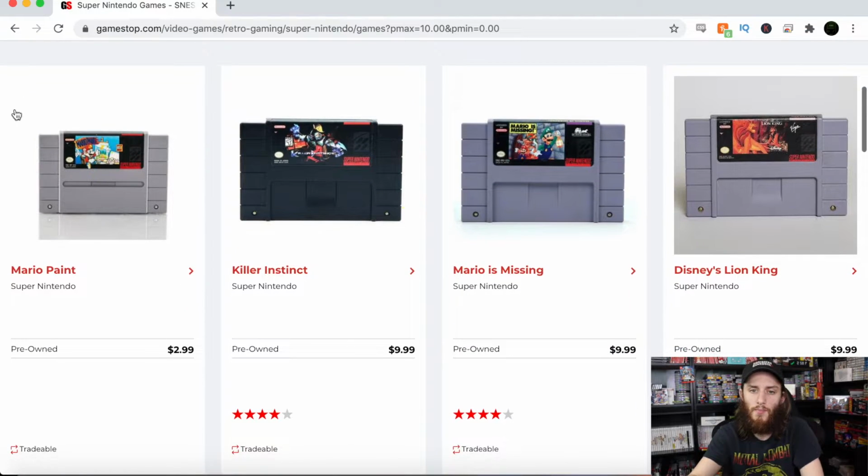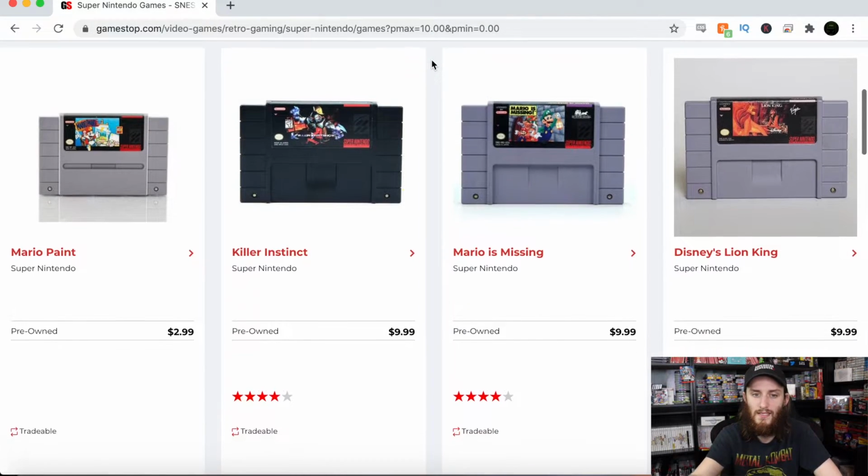Now, you've got Mario Paint for $2.99. You probably want to pass on that unless you have the mouse and the mouse pad. Maybe not the mouse pad, but at least you've got to have the mouse. So maybe I would pass on that. Killer Instinct for $9.99. That's pretty much a solid game to play. Same with Mario is Missing. That's totally worth $10. And Disney's Lion King to round out the first 4 games, I think just works perfectly.